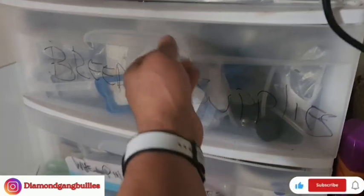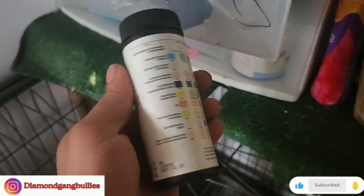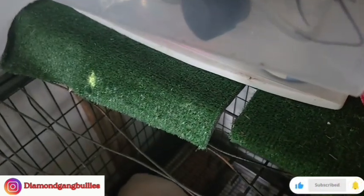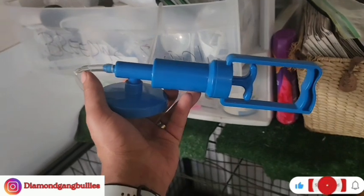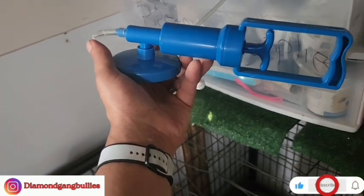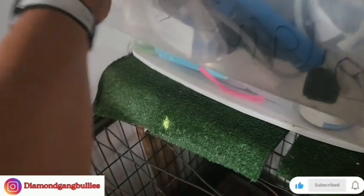Then here is a lot of our breeding supplies. As you can see, Oxy Stud, Oxy Mamas, Oxy Mates. This here we use to make sure if any of our dogs have any UTIs or anything, we keep these on deck. This here is something I would recommend. What we do is we use this every time we're getting ready to breed. This is what we use to flush our females.